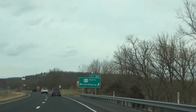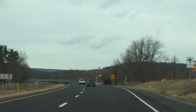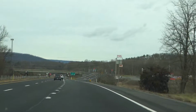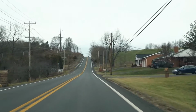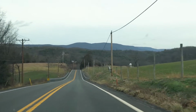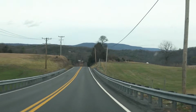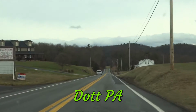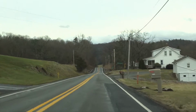But here we exit for 522. Up here's where we get off. We depart 70. And now officially north on US 522. And some Pennsylvanian scenery for you. Now passing through a place called Dot. Yep, that's what it's called. But apparently, not much to it.